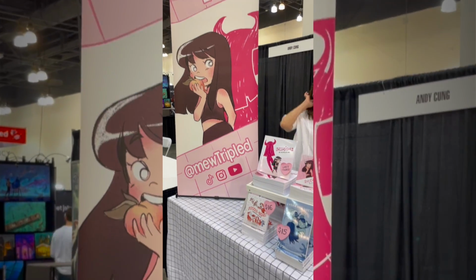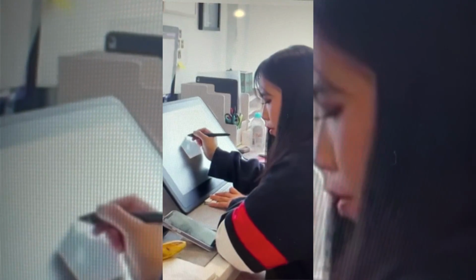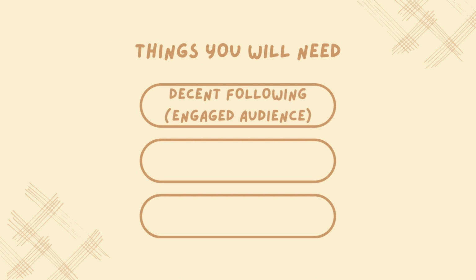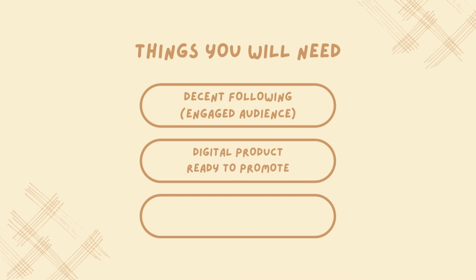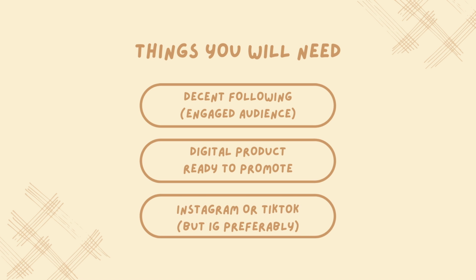So maybe if you are a small business or an artist that just has a decent number of followers, this could be something that could work for you and your small business. Basically, the things you will need in order to do this is at least a decent following count. You don't need thousands and thousands of followers, but if you have at least an engaged, loyal community, even if it's somewhat on the smaller side, that is kind of good enough. And you also need a digital product ready to promote, as well as a platform to promote it on. And in this case, I recommend Instagram.